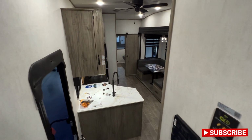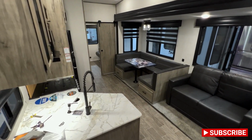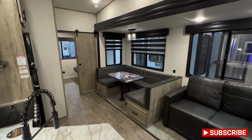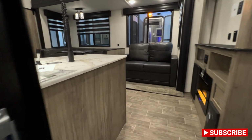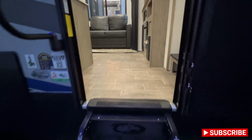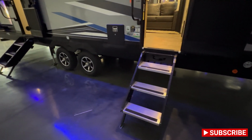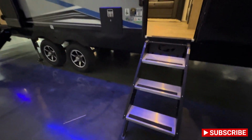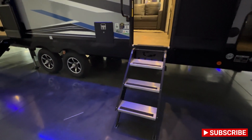Again, this is the 2022 Arctic Wolf 321BH. Both entrances come with the solid entry steps, so really sturdy. Nice way to go, and pretty rare that it is going to be on both.